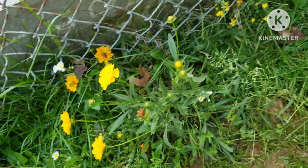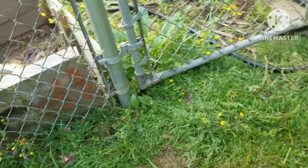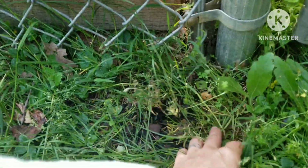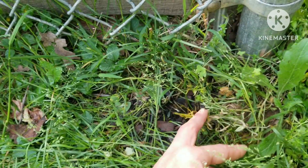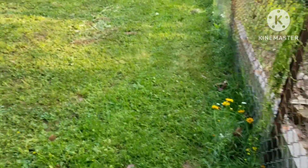Oh, the Coreopsis is doing good. I do not see the Delphinium. I think it got mowed over. I don't think it got mowed. I just don't think it's doing anything. Yeah. Well, it happens.